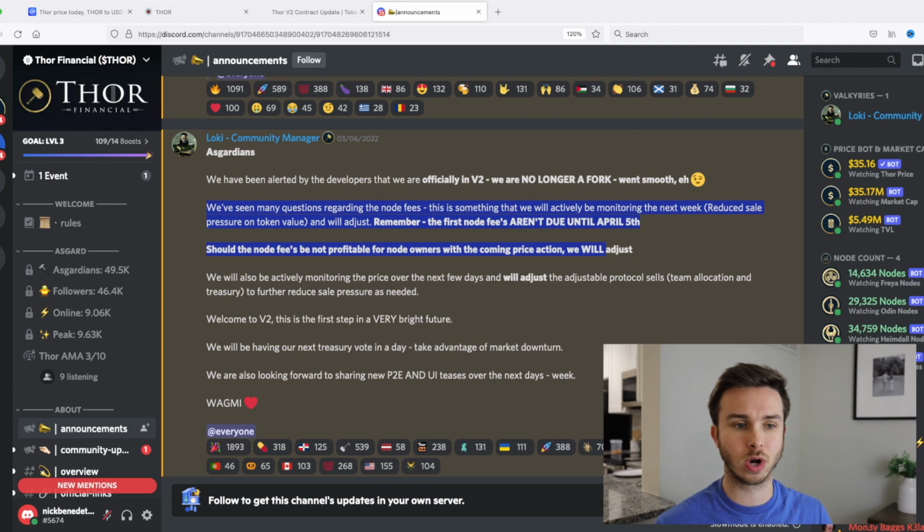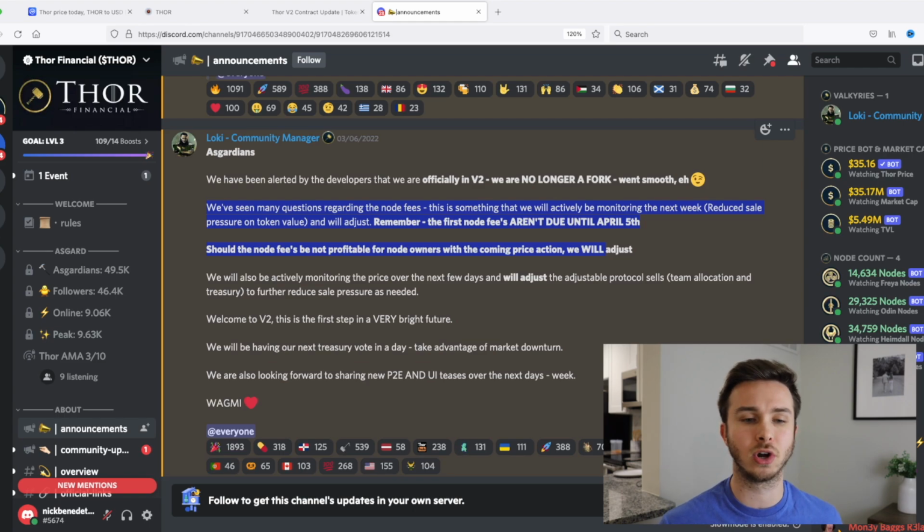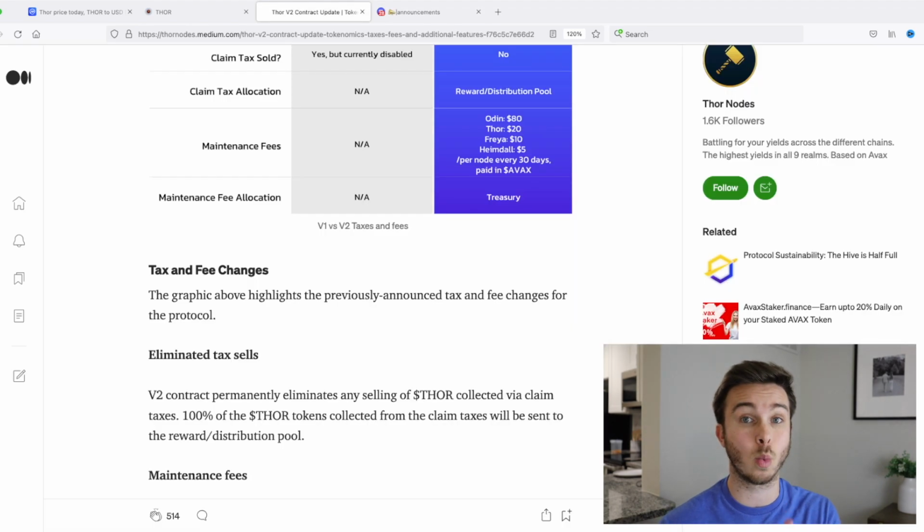And again, for those of you with Thor nodes, the first node fees aren't due until April 5th. I'm personally gonna wait till April 1st to pay my fees in case they do go down or in case there are some other announcements about these fees. But you do not wanna wait until April 5th to pay these fees, as you'll see why in just a second.